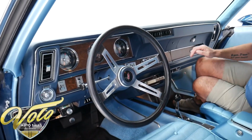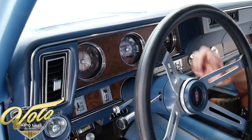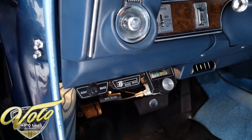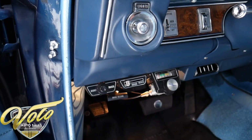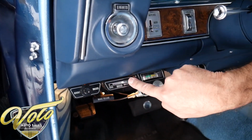Now, dash area is mint, but we're going to start over here. Night watch. You hit the button. I had to look it up to see what that even is. You walk away from your car, the headlights will stay on for 1 minute just to light it up for you. The inside hood lock, that locks the hood.